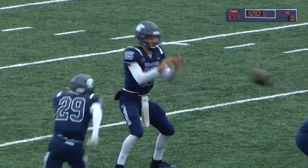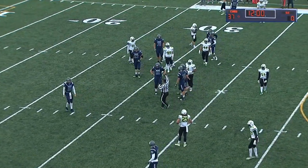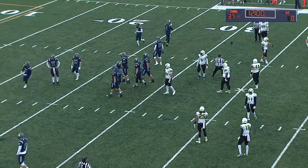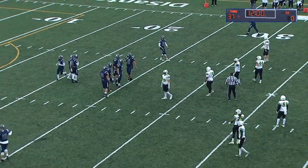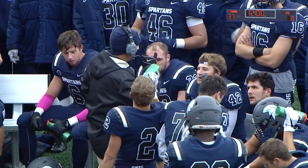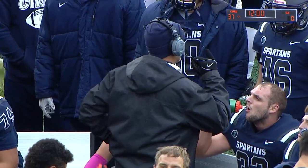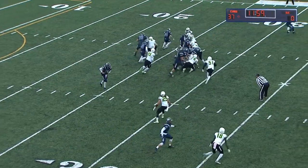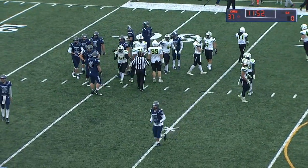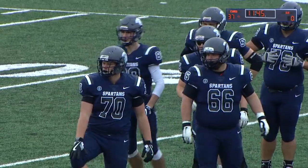Coolidge under center. And it looks like we'll get a false start here. So, a huge day for Cameron Brown. A huge day for Cole Morgan. And a huge day for the Spartans, as you see. Defensive coordinator Warren Miller talking to his team. He's got to be happy today. Hand off to Stefanski, who has looked good in limited carries this year. Takes it forward for a gain of about 4 on the play. Bring up a 2nd down and 11.